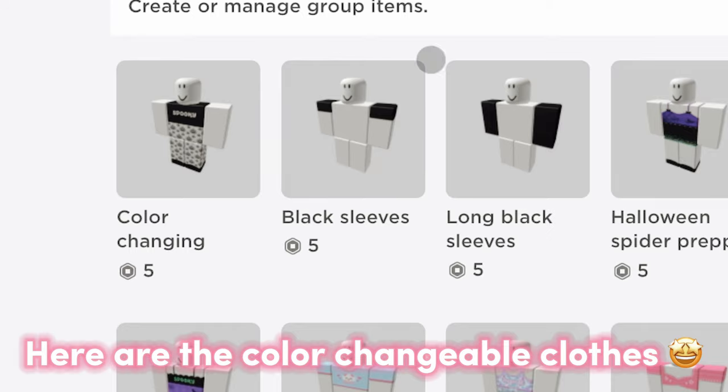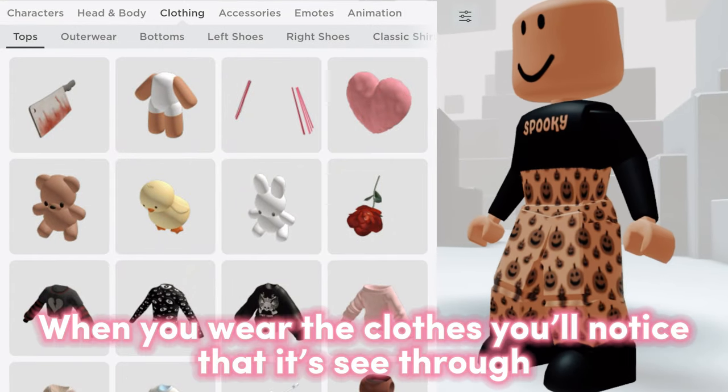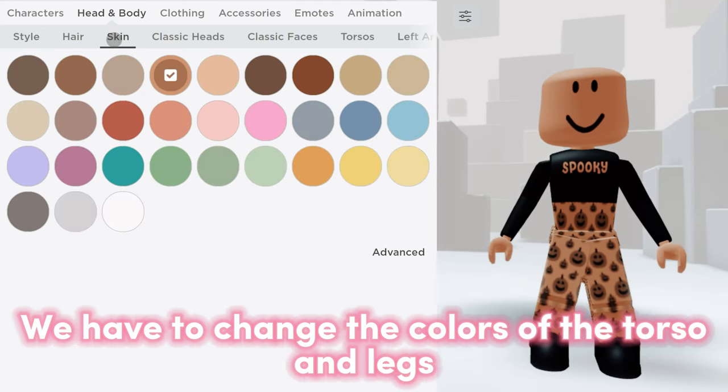Here are the color changeable clothes. You can choose if you want long or short sleeves. When you wear the clothes, you'll notice that it's see-through. We have to change the colors of the torso and legs.